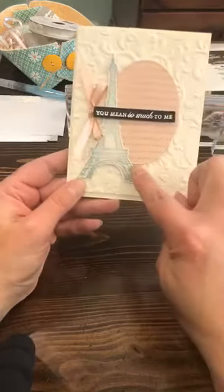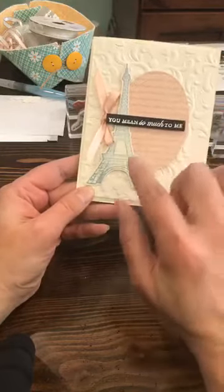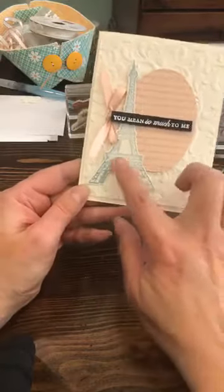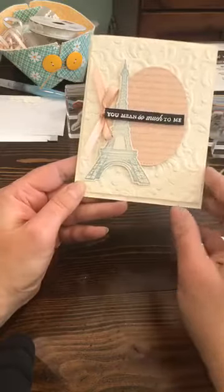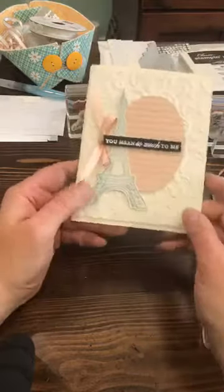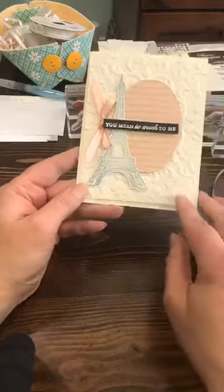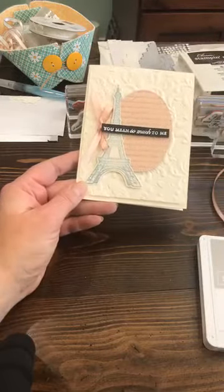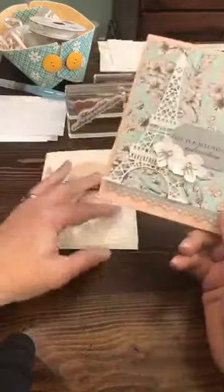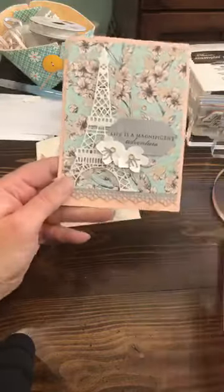I cut out with my stitched oval out of the designer paper. The only thing I stamped was I embossed "You Mean So Much to Me," and then I stamped the Eiffel Tower in the Seaside Spray color again. I know, isn't this beautiful? I don't want to get rid of it after I've played with it more. So I really didn't do a whole lot, and then I just added some ribbon, and it's so beautiful. I know, Deb, you've made some gorgeous cards with yours too. I know you had made some gorgeous ones for your daughter. So pretty. And it really is a great set.